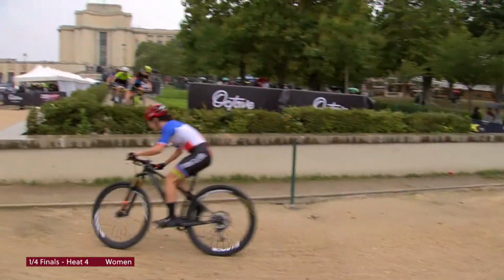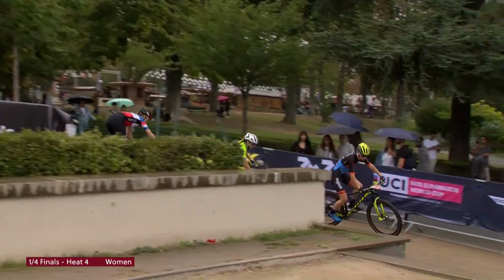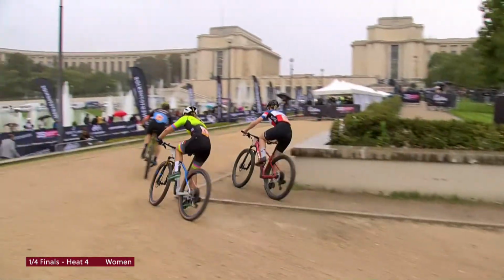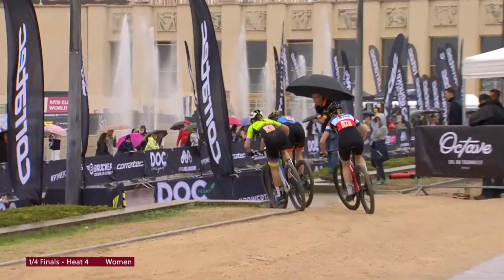So here it is, round number 5 of the mountain bike XE Eliminator World Cup. 2 riders through. Our first rider through looks clear at the front, that's Clojot. But this battle for second place is going to come down to that final sprint, I think, here. Just a move up on the side there.